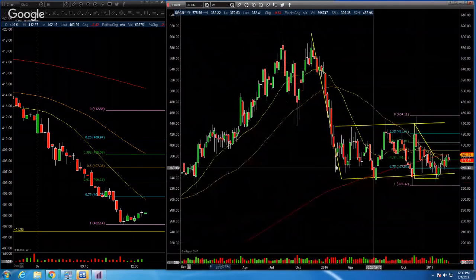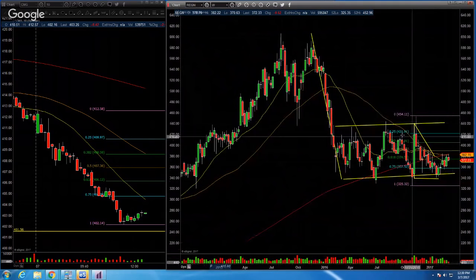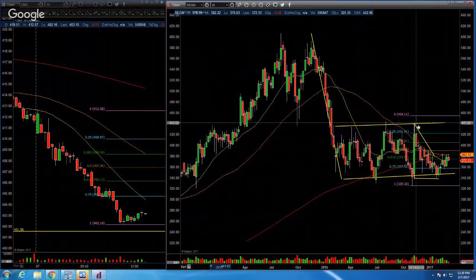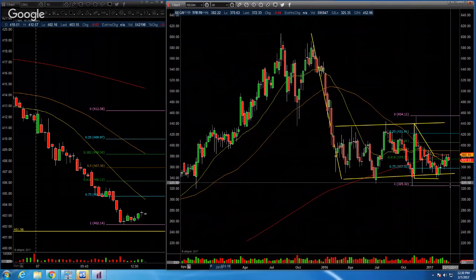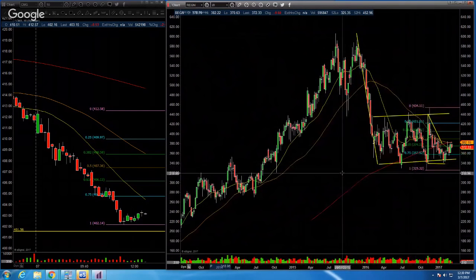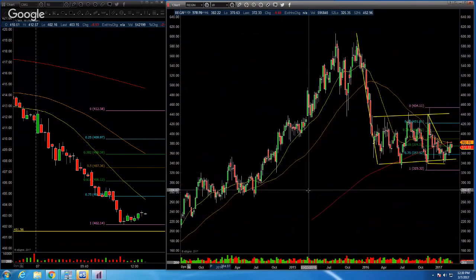But for me to get into a position right now, I'd rather wait. Like here would have been the time to short it. Over here would have been the time to short it. Right now it's kind of in the lower range. If this thing breaks the lows, you're probably looking at this pivot here around 319, and then ultimately you're looking at probably 270, 269.